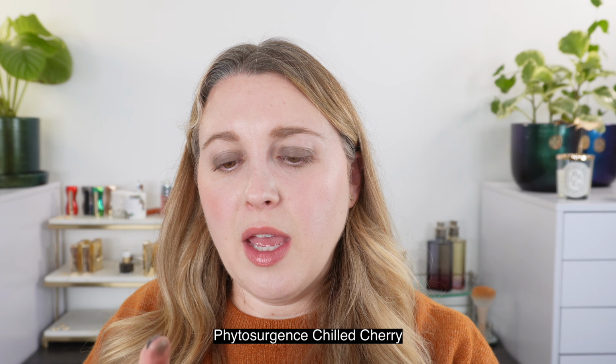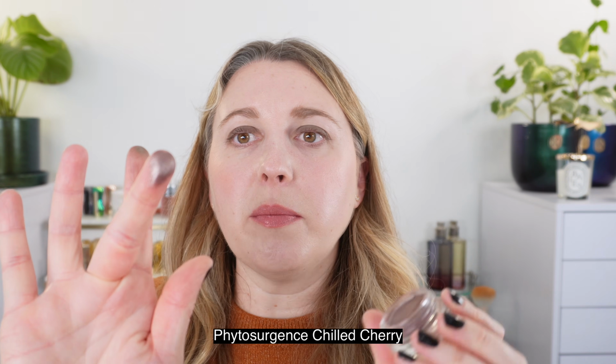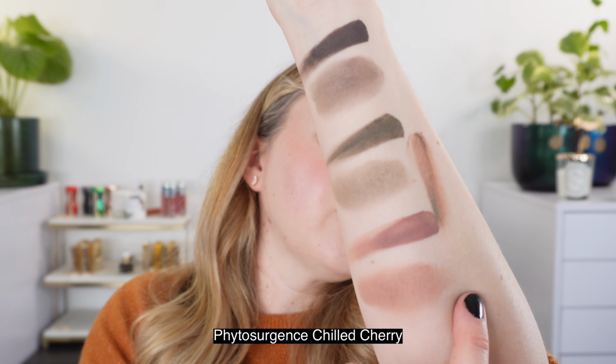I also wanted to look at Phytosurgeons. So this is a Canadian indie brand. This one here is Velvet Leaf. This one is too dried up now. This is the first one I ever bought from them, so it's years old. I'll have to rehydrate that one. But let's look at a newer one that I have. And this is going to be the shade Chilled Cherry. And these are going to be kind of a thin texture.